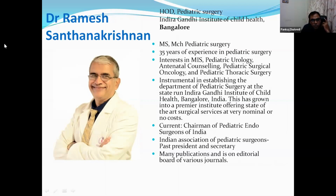And this has grown into the premier institute we all know, offering state-of-the-art surgical services at very nominal or no cost. Currently, he's the chairman of Pediatric Endosurgeons of India. He is also associated with the Indian Association of Pediatric Surgeons, and he was a past president and secretary. He has many publications and is on the editorial board of various journals. Welcome, sir, and definitely we will learn a lot of things today from you.